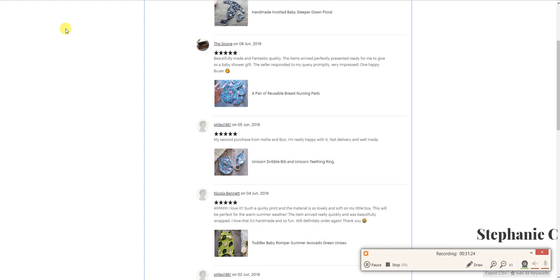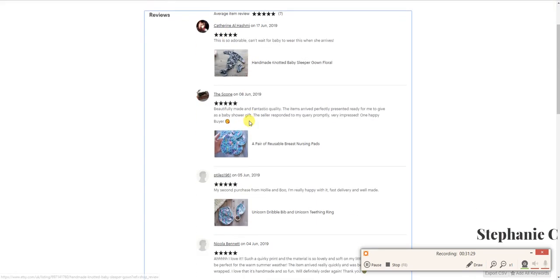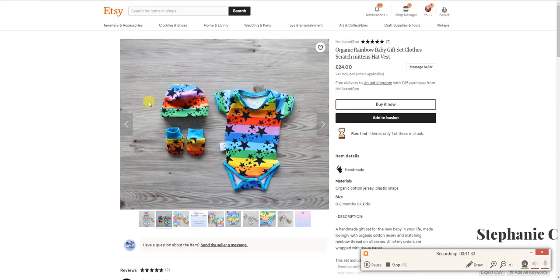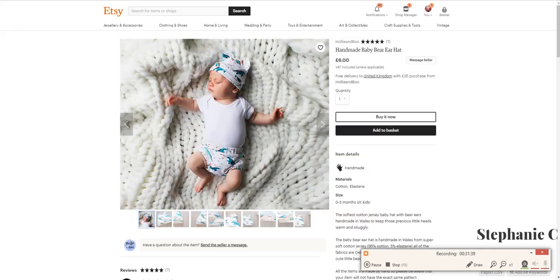Does it show the relative size? Well, yes, it does, especially on the modelled shot. I don't think you've really got an issue with this, to be fair. I think it's quite obvious that these are for little people, but the modelled shots obviously show the size of it and all that kind of stuff, so we're doing okay there.